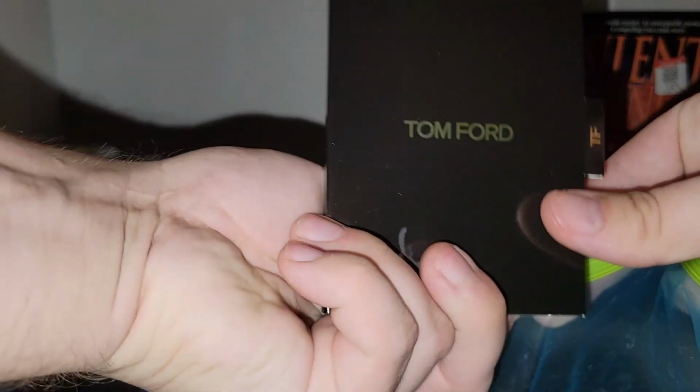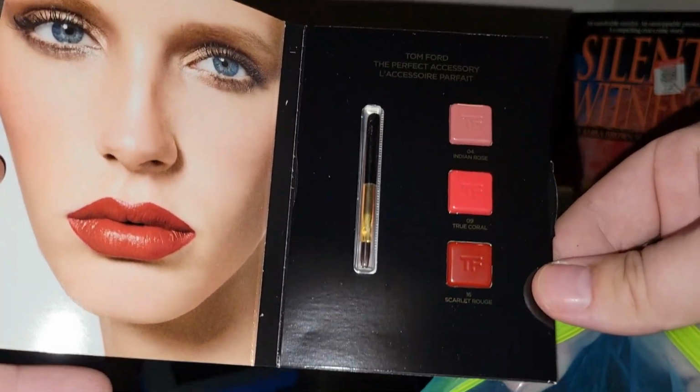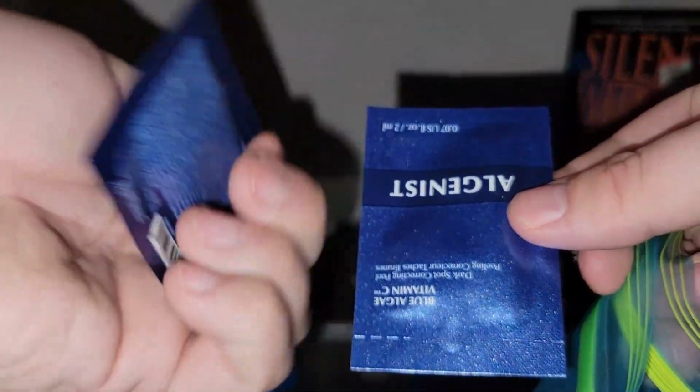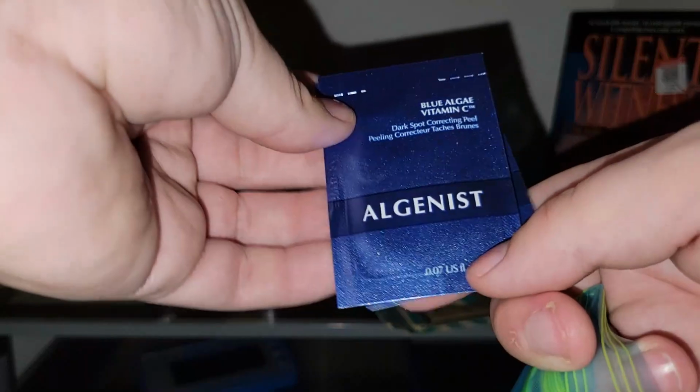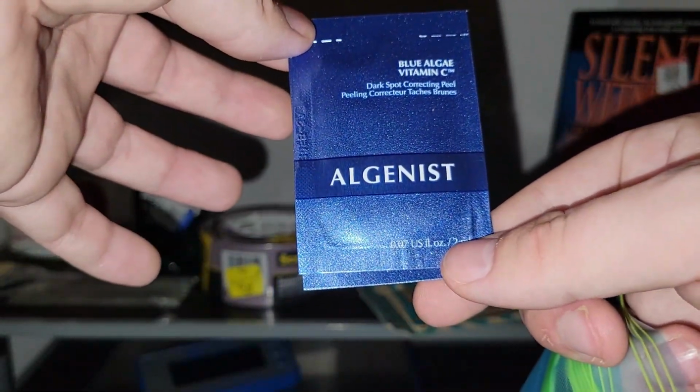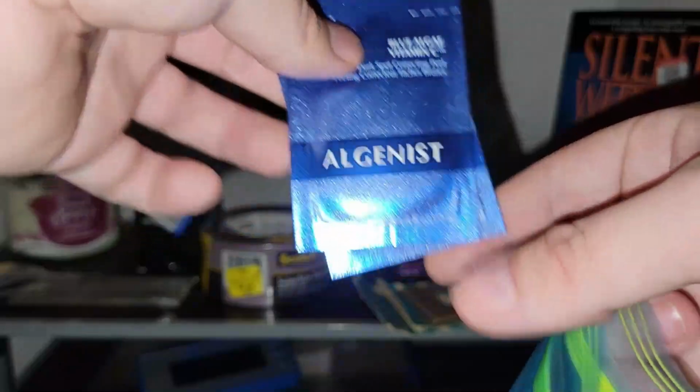Oh, this is Tom Ford. I wonder if this is, oh, this is makeup. So I'm not sure if these are worth anything. Like I said, I have to do my research just to see. And then there were a bunch of these Algenist things in here, too. And these have barcodes on them, so I'm not sure, they probably aren't considered samples. Maybe you get them for a few dollars at Ulta or Sephora. So I'm going to, again, have to do my research on some of this and see if it's worth anything.